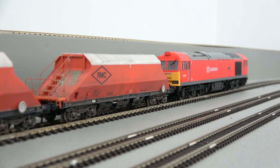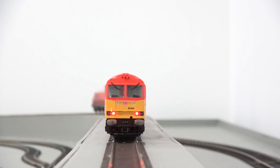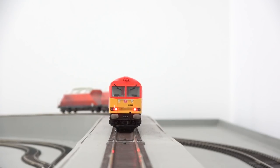The Class 60 is a popular heavy freight locomotive, both as a model and in real life, and the addition of full TTS sound brings the realism to a new level. If you're a modern image modeller, make sure to add this locomotive to your collection today.